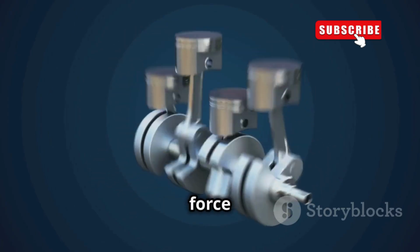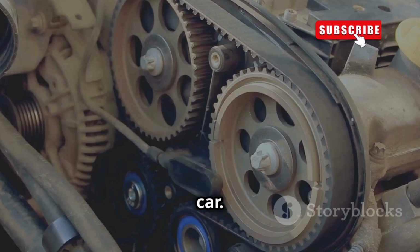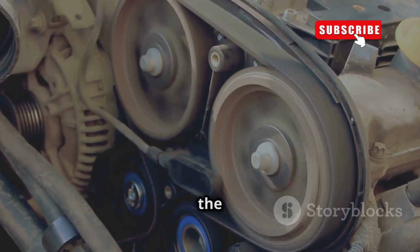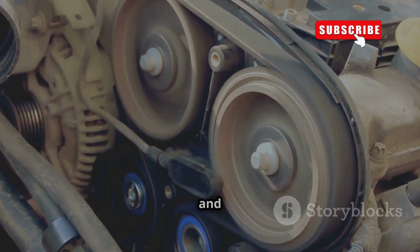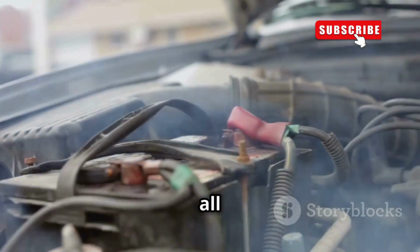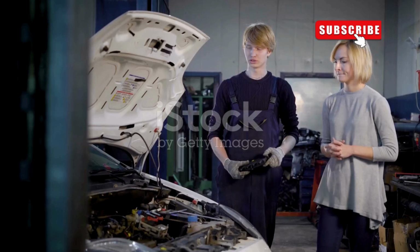This downward force is what ultimately powers the car. The crankshaft converts the piston's up and down motion into rotational force, which is then transferred to the wheels through a series of gears and axles. It's a symphony of precisely timed movements, all working in harmony to transform fuel into motion.